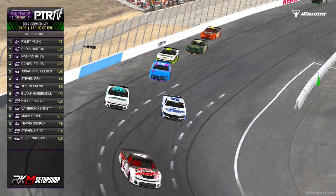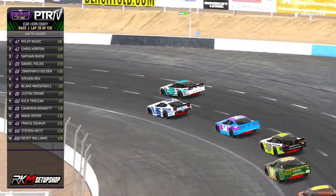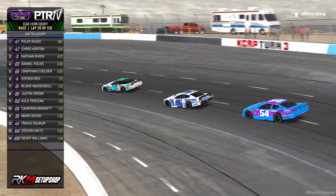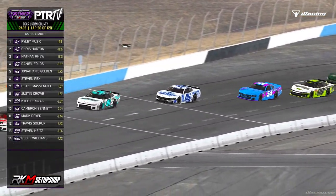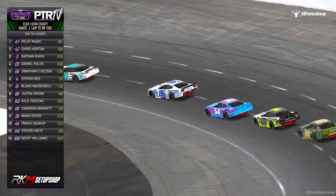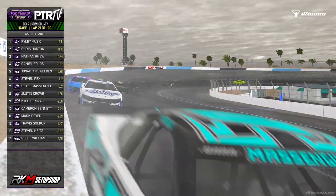But someone who's just not having fun right now is Justin Crow. There goes Blake Massengold, making like two trailer park girls going around the outside there, and he'll get that seventh spot, moving Crow back to eighth. Yeah, throwing Crow back in P8, and Crow is continuing to try to push and move forward. He's pushing forward and he's just falling down. He keeps falling, and can't find his way back up.